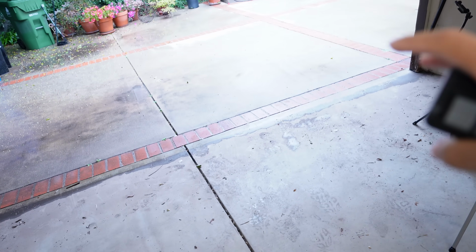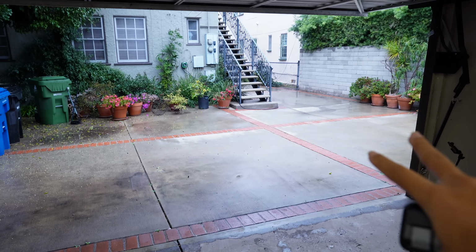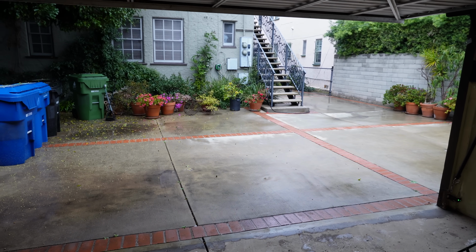I'll kind of show you the lighting situation. So it's a rainy day today, but this is what the backyard looks like, and we can leave this open and there's a decent amount of light. I was like, well, we'll probably always have to have the door open. It'll probably be too dark when I close it, but it's actually pretty light in here when you close it. This is the garage closed. It doesn't feel claustrophobic or dark or anything.